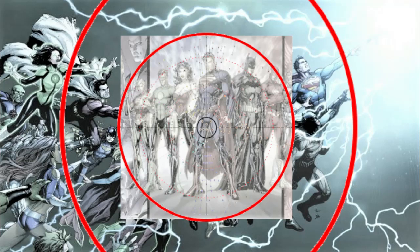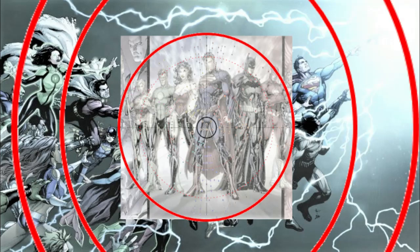And I suspect, and this is me literally just guessing and speculating here, that the DC Rebirth and DC Universe era will end quite definitively with the final release of Doomsday Clock and the end of that series. Why do I say that, and what would be after that?